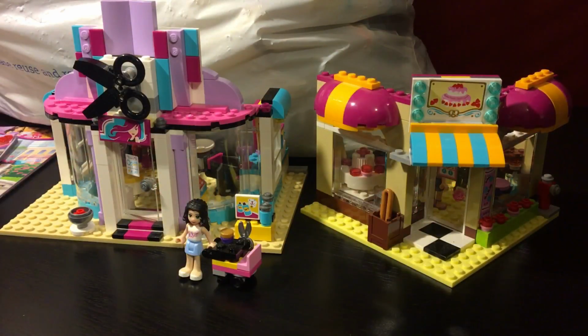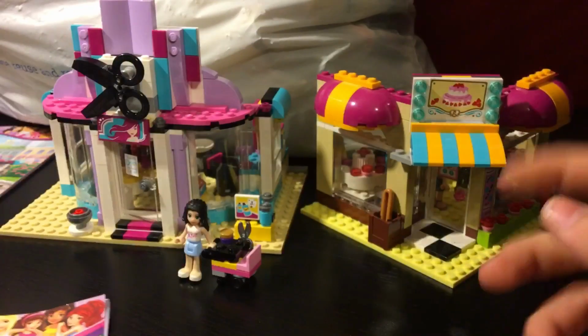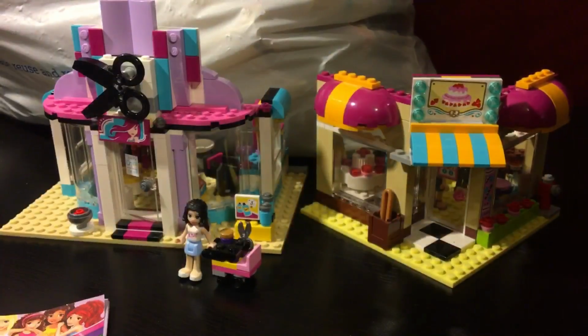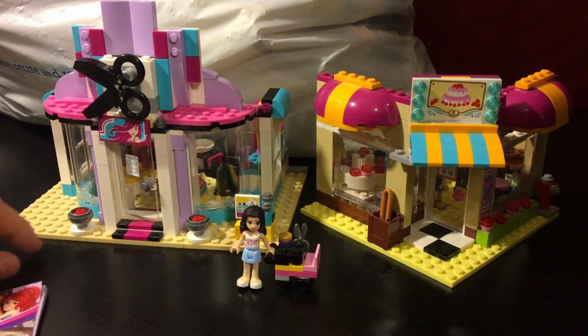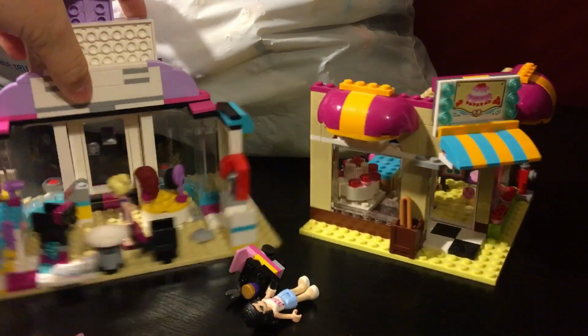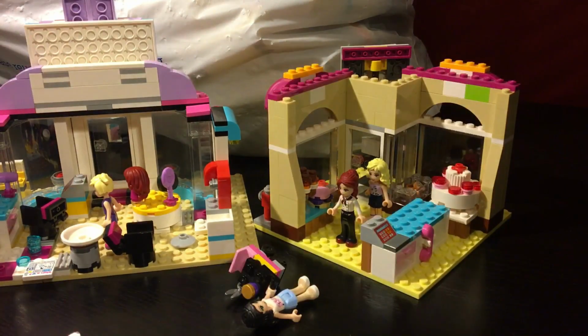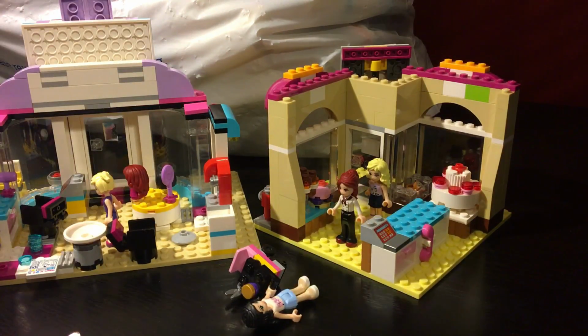Alright, so for starters, I got these two sets. It's the LEGO Friends Bakery, set number 41006, and the Hair Salon, set number 41093. I'd have to say that they look for the most part complete, although the little mini dolls are there. There's just some small things like the plants that are supposed to be here that are not complete, and I don't know if I will keep these put together or use them for pieces or what I'll do with them, but it was super cheap and it was kind of an add-on for what's actually in this bag behind it. So let's take a look at what's in there.